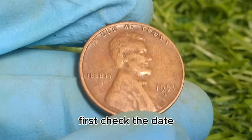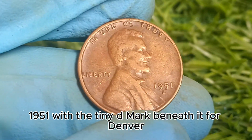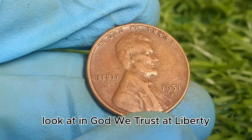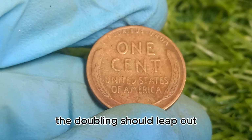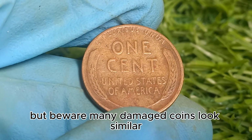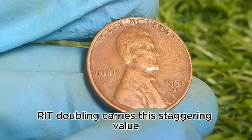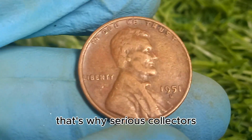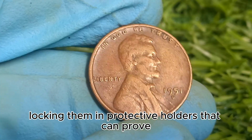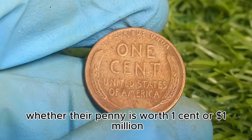First, check the date. 1951. With the tiny D mark beneath it for Denver. Next, study the lettering. Look at "In God We Trust." "Liberty." The doubling should leap out, especially under light or magnification. But beware, many damaged coins look similar. Only authentic RIT doubling carries this staggering value. That's why serious collectors send their finds to grading companies, locking them in protective holders that can prove once and for all whether their penny is worth 1 cent or $1 million.